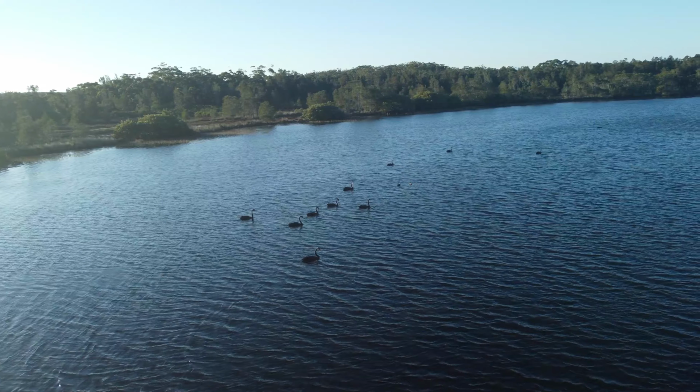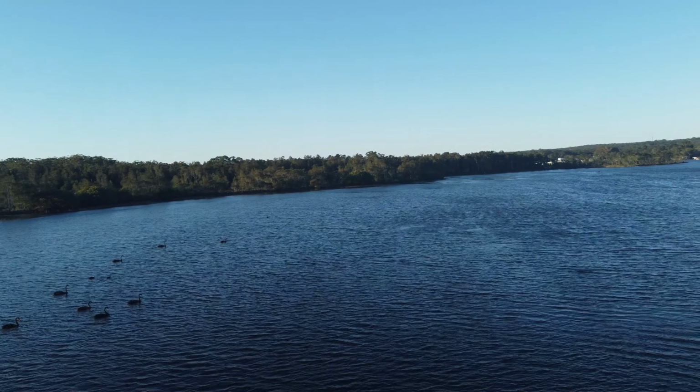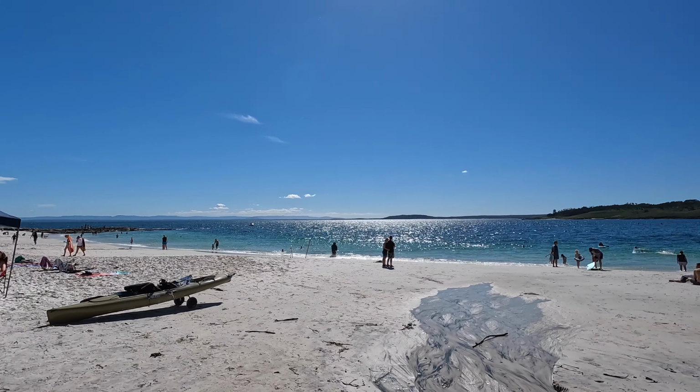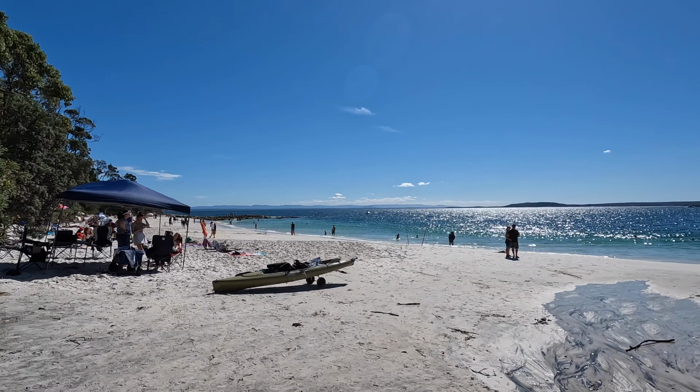Lord Williamson has decided. Diving conditions are meant to be pretty crappy, but we're going to check it out anyway. We think it's going to be quite epic. We just checked out Murray's Beach. No one wanted to walk all the way down to the dive site, so we're driving out to Hyams Beach now. We're going to suss that out.